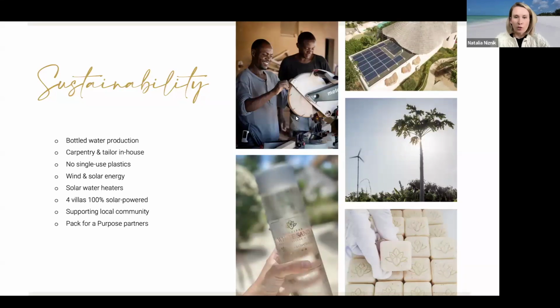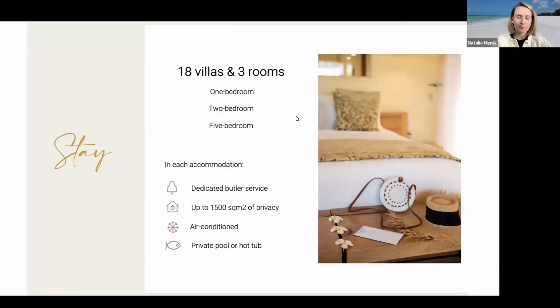In terms of values, I mentioned this mindful approach. We have a lot of different projects. The main ones I'll mention is that we produce our own drinking water. We wanted to eliminate all single-use plastics a couple of years ago at the hotel. We couldn't find suppliers that could deliver water in glass bottles, so we decided to make our own. We also have cosmetics all throughout the resort that are made just 1 kilometer away from the hotel. We use a lot of solar energy. We even built 4 new villas that are 100% solar powered. And overall, we do a lot in-house, from carpentry to tailoring and so on.